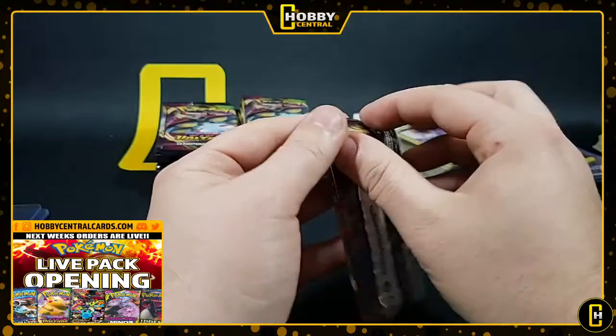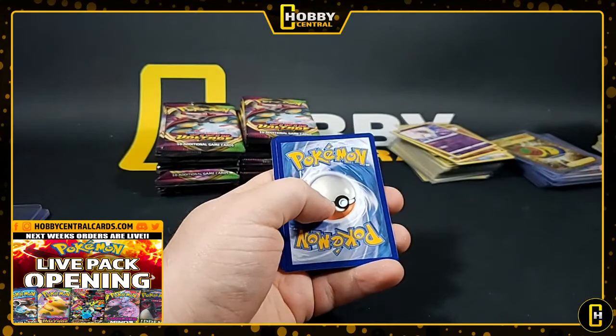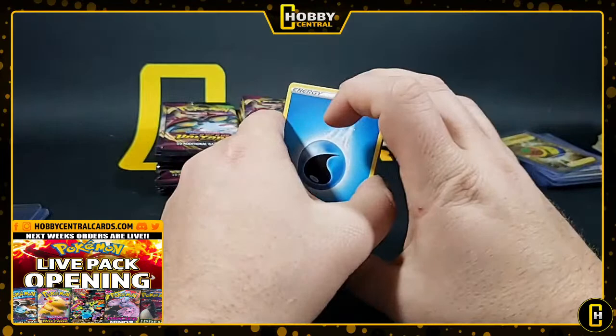I grabbed six without knowing anything in them. Never opened or had those types of packs. So they're actually 5-card packs. Yeah, they're 5-card packs, but there seems to be just as much of a hit rate in the 5-card.